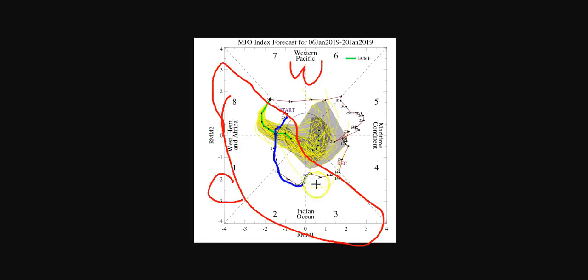But then all of a sudden you started to work around, and by the time you hit the mid part of December, you went into these warmer phases, and we spent most all of the month of December. December ends there in the warmer phases. Well, it's no wonder we're so warm. You're in those very warm phases of the MJO.